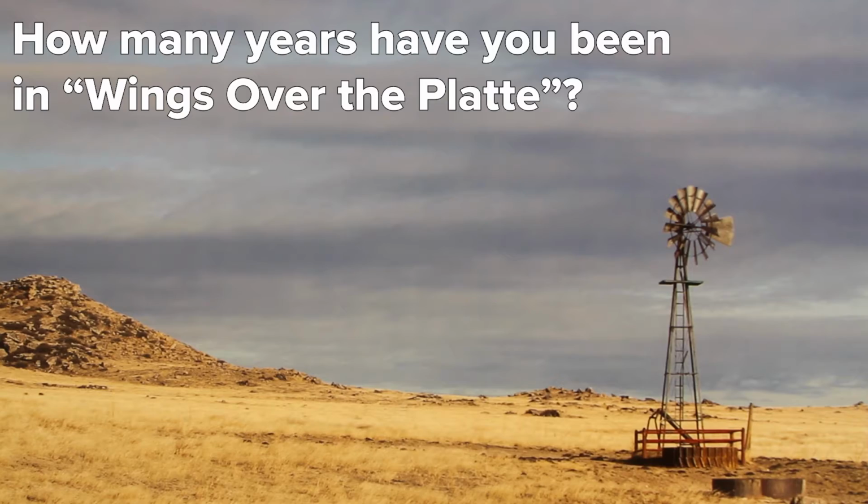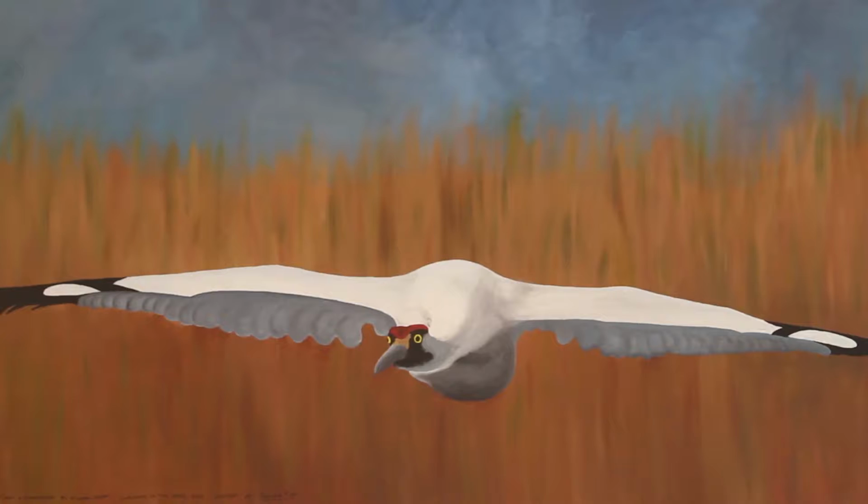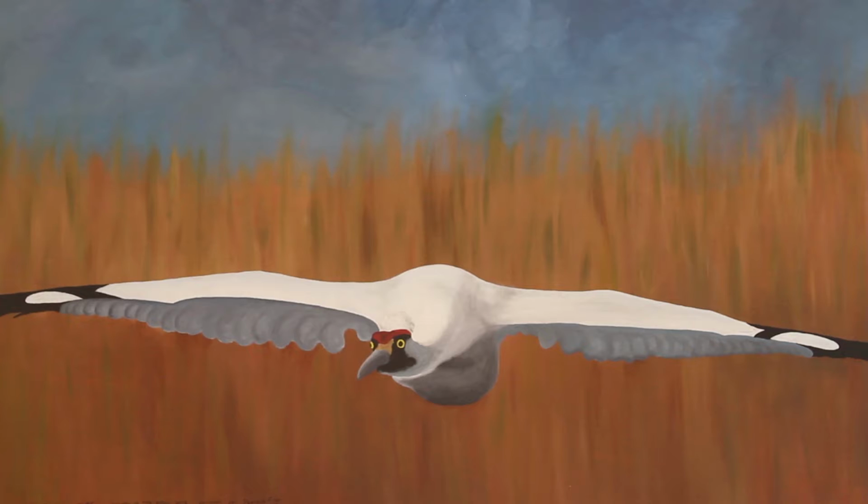I think this is probably the third time that I've been in it. Before, they were pictures of flowers from along the Platte, Nebraska flowers. It's awesome to have your work displayed here.